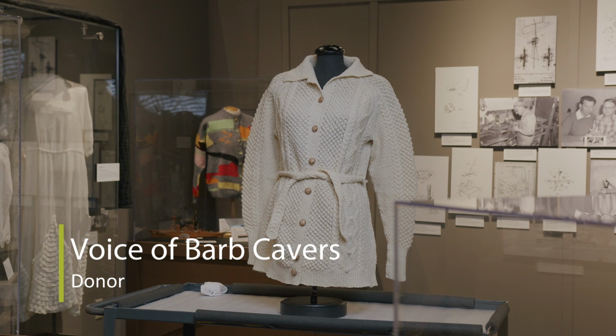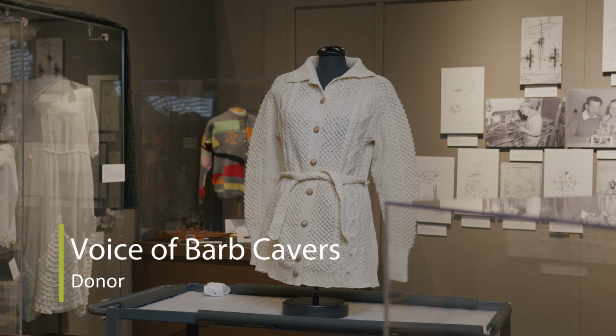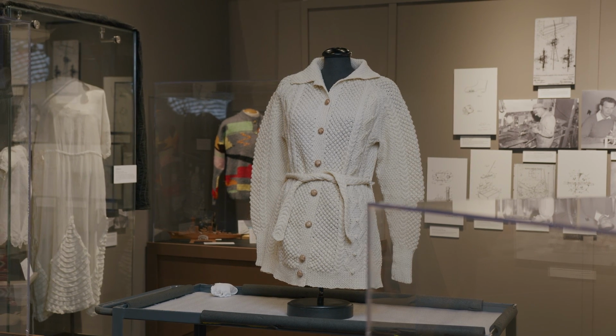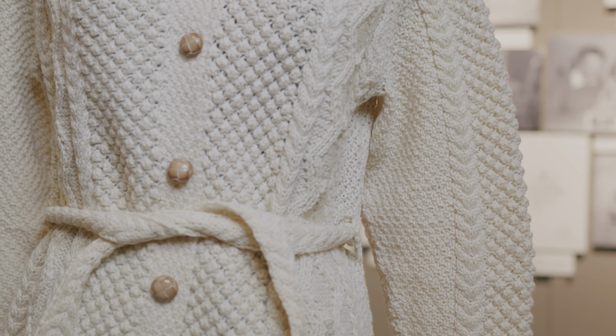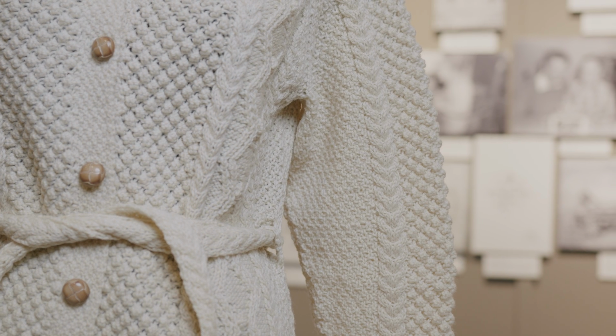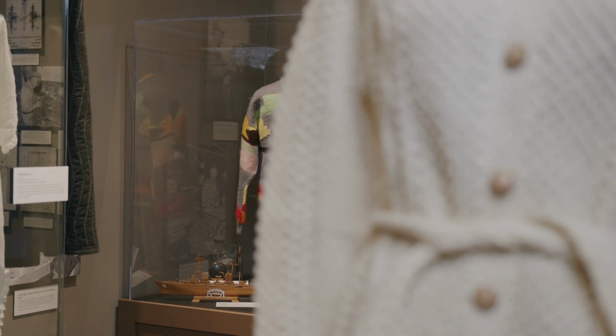It was a lot of knitting because it has long sleeves and a cuff, and it comes down below the hip, so it's quite long. So it would have been expensive because wool is expensive, and it would have taken a long time. Yeah, I really valued it simply because of the amount of work that went into it.